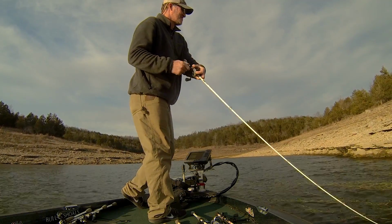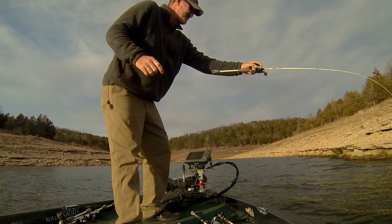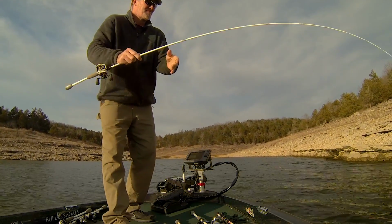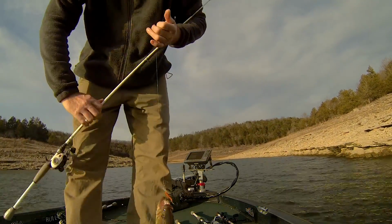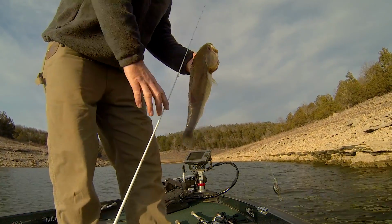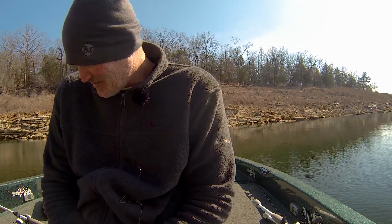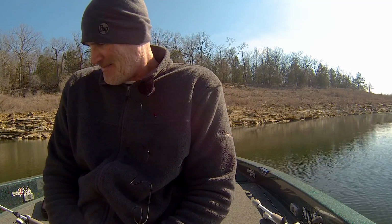There are a couple keys, a couple clues that'll clue you in on where to go. If you're graphing, take the time to look. If you're fishing a creek, if you can, put a little drive time in and look for the birds. You can actually pick them up on the graph. The shad balls, that's what you want to look for. A lot of those deep fish are really keyed in on that shad bite.